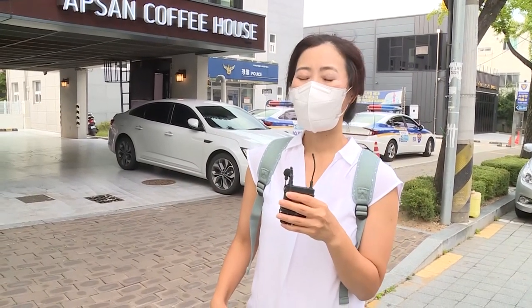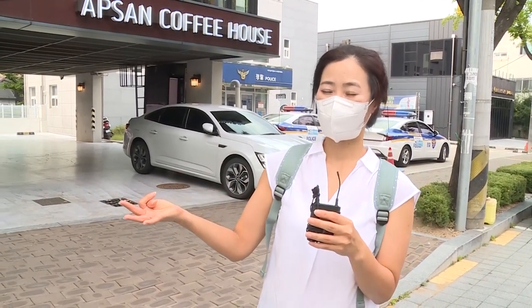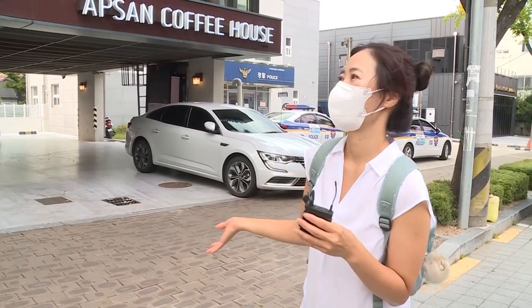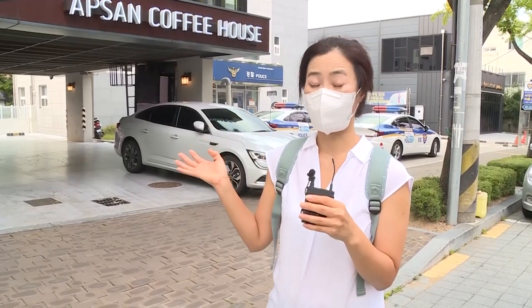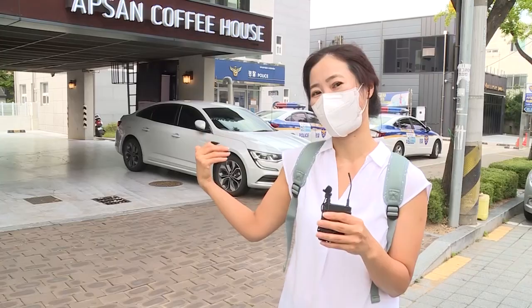And you can also enjoy some desserts such as cakes and scones. Or if you like, you can enjoy breads also. If you like drip coffee, you must visit here. I strongly recommend you to visit here.